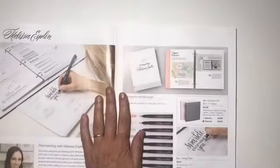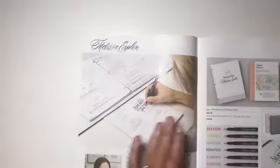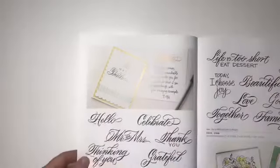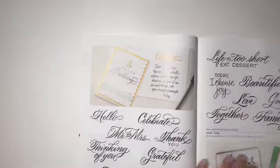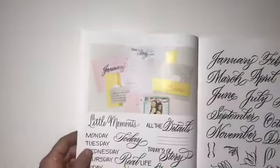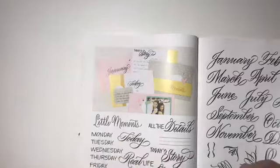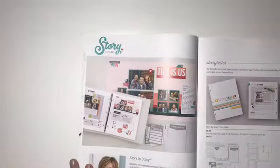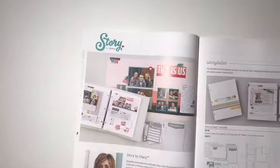This is another kind of fun collaboration that we have with Melissa Esplin, and she is a penmanship expert. So I'm actually going to make it my goal for this upcoming calendar year to get myself tuned up with my penmanship. She goes over, these are actually some stamp sets that you can include if you don't really want to work on your own individual penmanship. But I really would like to, because my penmanship is abominable. Always has been. But I figure, why not try it now?